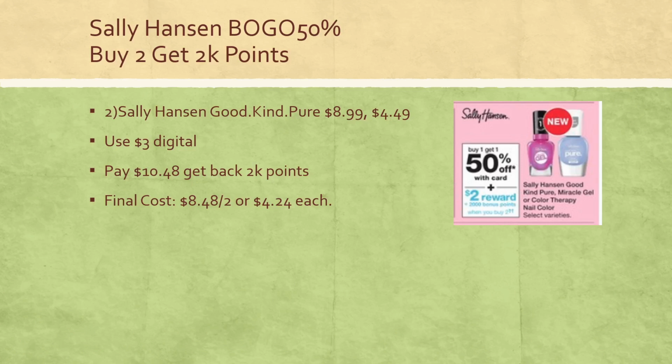Final cost is $8.48 for both, or $4.24 each. So not the most amazing deal, but nail polishes are quite expensive, and you would be getting both nail polishes for a little more than 50% off, which is still a really great price point. And of course, this will track towards Walgreens Beauty. Every $50 in Walgreens Beauty you spend, you'll get an additional 5,000 points back.